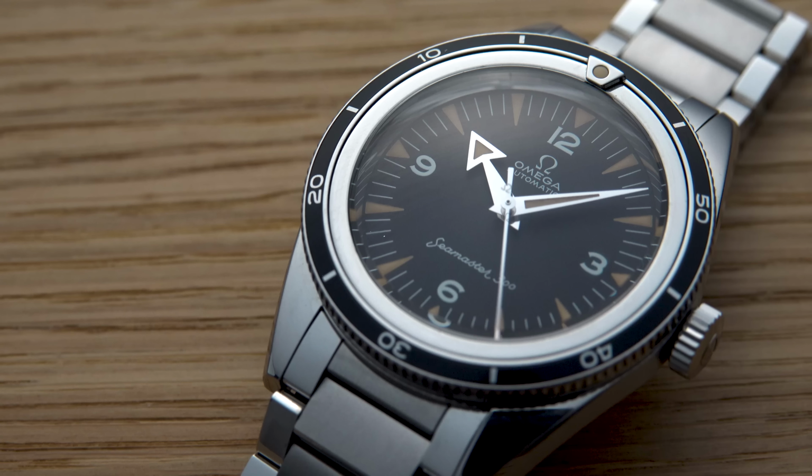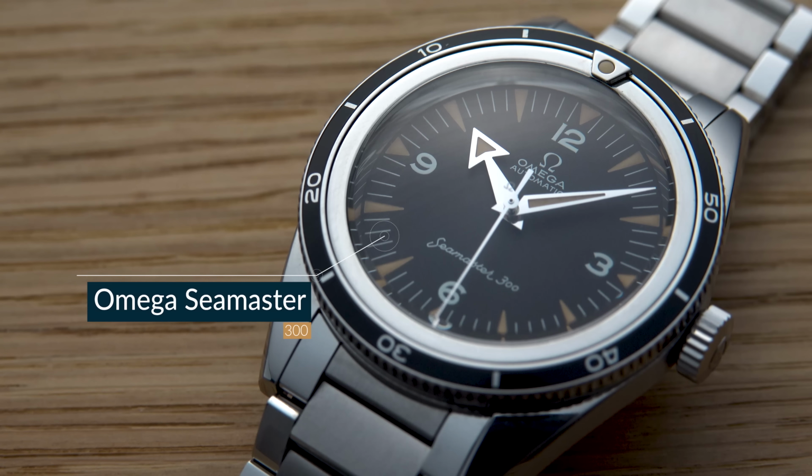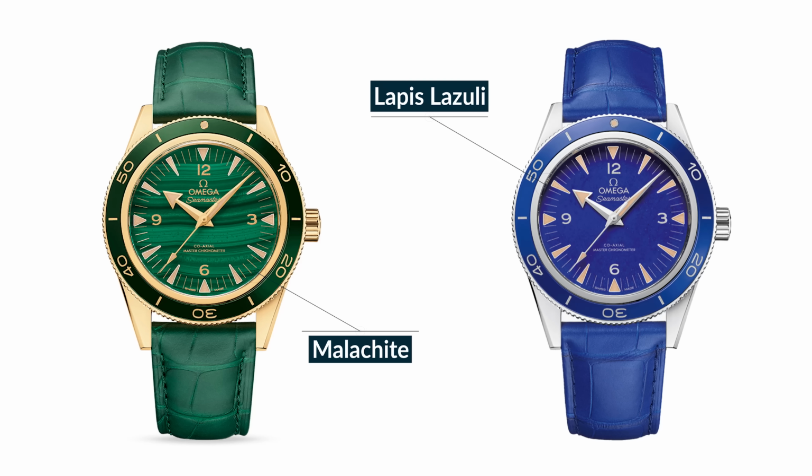In terms of value for the money, Omega is one of the leaders in the industry. Take, for example, the Seamaster 300. Here you have a range of styles and sizes even within their Heritage series. There's even a James Bond edition and versions with stone dials like malachite and lapis lazuli.